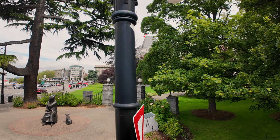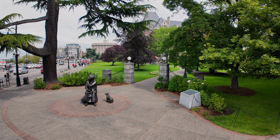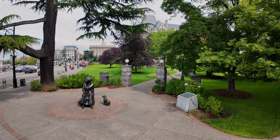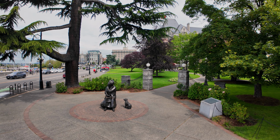Here to the right is the Emily Carr statue. There's that monkey Woo on her right-hand shoulder, and her little dog Benny down beside her. Her original home is 6 blocks up to the left of us on Government Street. It's been turned into an interpretive center for her work.